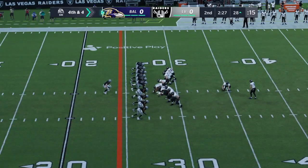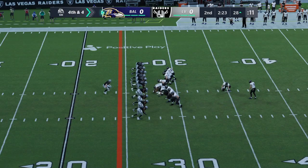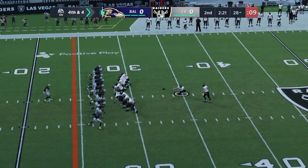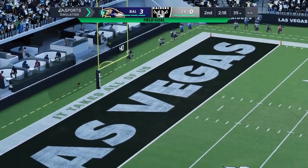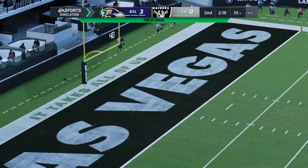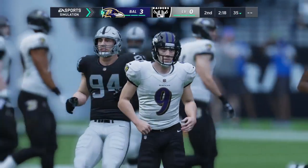So on 4th down, here's the Ravens Pro Bowl kicker Justin Tucker out onto the field. From the right hash, this from 45 yards away. And this one looks good. It is good. Right down the pipe. And the Ravens strike first at 3-zip.